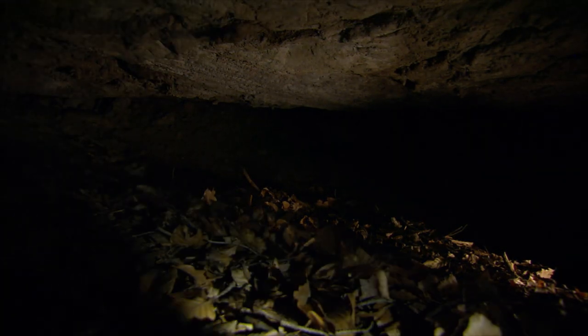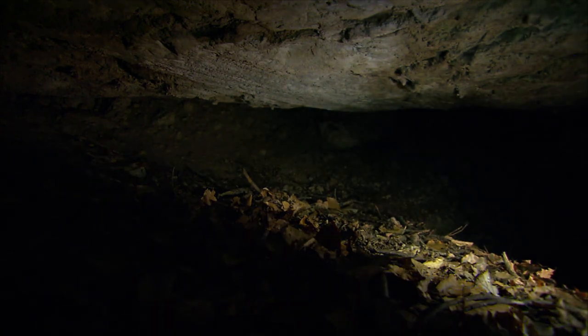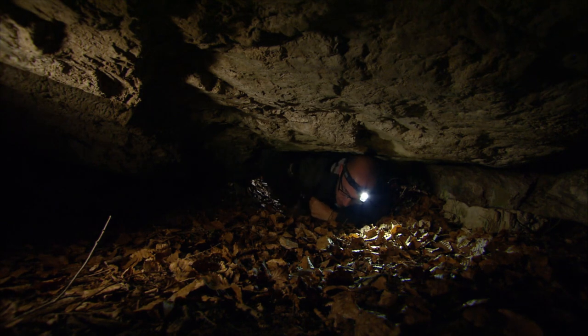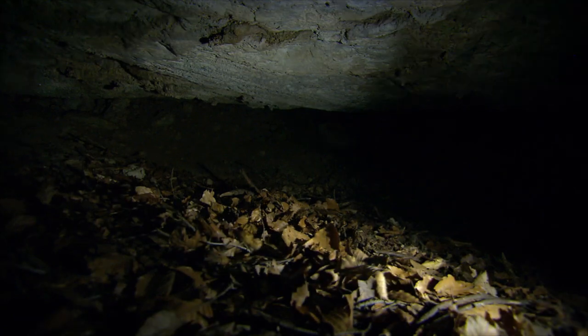In this cave, a bear has carried foliage inside as protection. Bears generally choose small caves to hibernate in. The larger caves aren't sheltered enough, and they're more exposed to the cold.